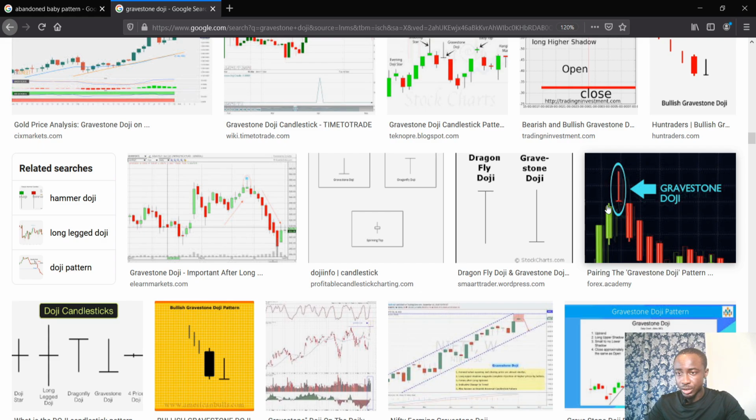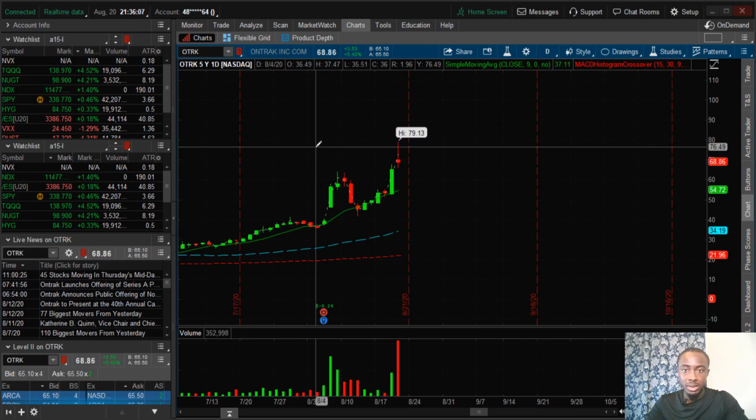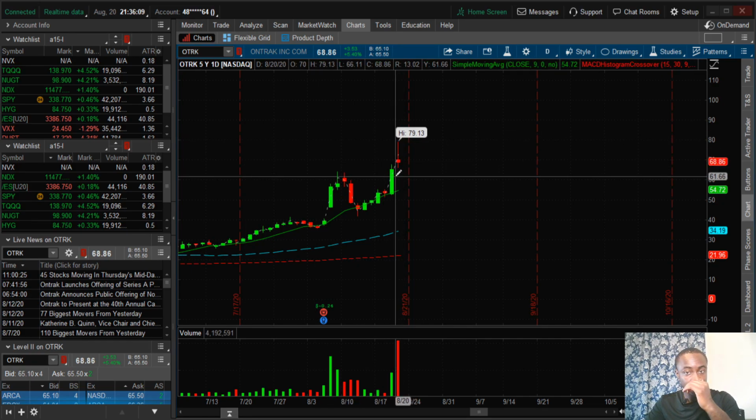As you can see, here's the green candle again, the gap up, the massive rise. All of the FOMO buyers get trapped down here, and it completely just dumps and traps them at the top. And then the next day it opens lower, these people panic and they sell some more, which is what I anticipate in our stock right here.